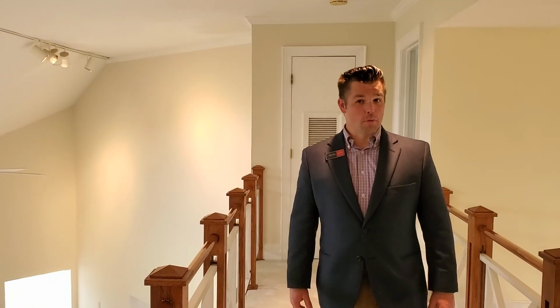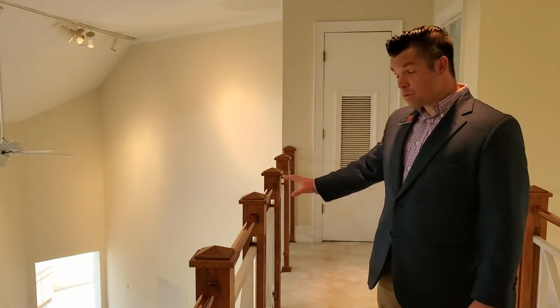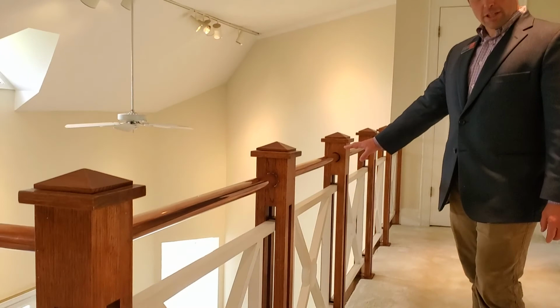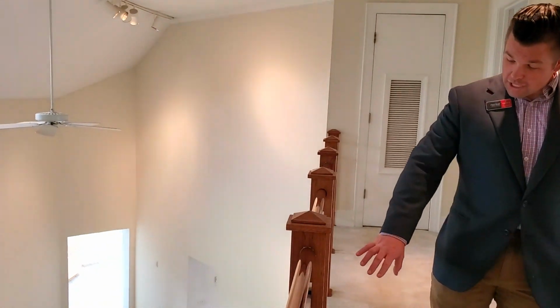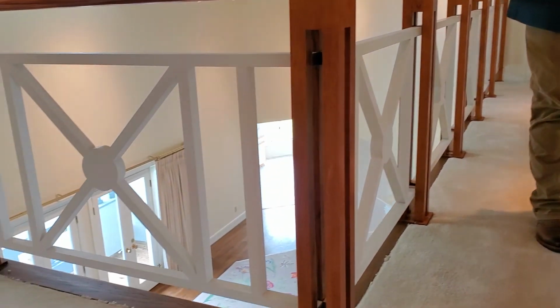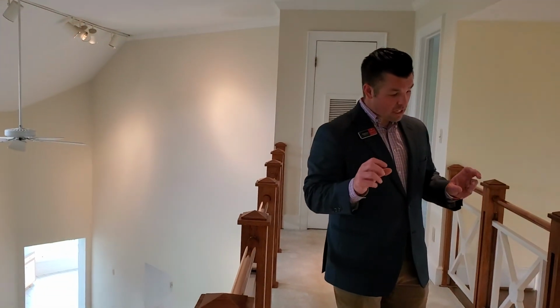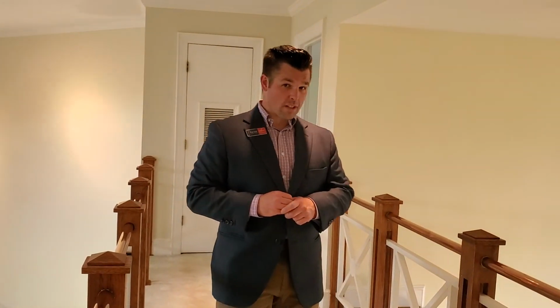So here we are on the upper landing area on the second story. And as you can see, beautiful railings. These were custom designed, and these are brass finishings that you see on the top. And this is just a really intricate design. It was well thought out. You have 4 individual columns on each newel post, and it just gives it a solid but open feel. So this is very inviting, a very classy look up here. So we have 2 full suites on this level and an office area.